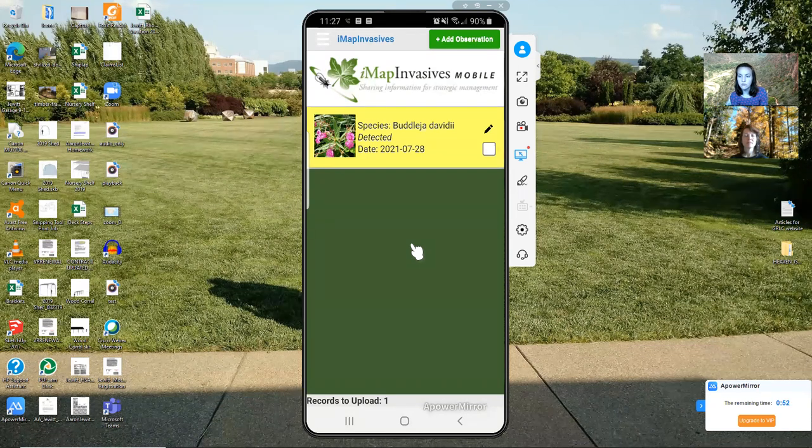You can go and make as many records here as you want, and you should see kind of row after row of different records that will show up. When you're ready to upload this data to iMapInvasives, just realize that the data here on your app is not yet in the online database.